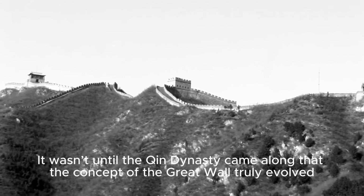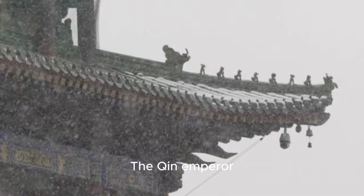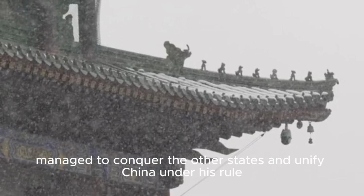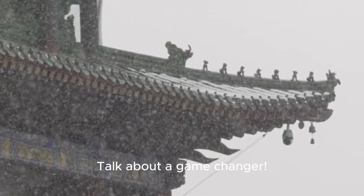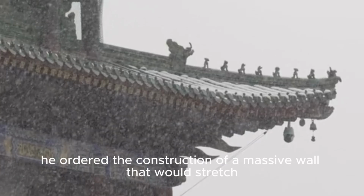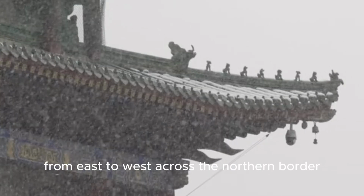It wasn't until the Qin dynasty came along that the concept of the Great Wall truly evolved. The Qin emperor, known for his ruthless military campaigns, managed to conquer the other states and unify China under his rule. Talk about a game changer. To defend this vast empire from those pesky nomads, he ordered the construction of a massive wall that would stretch from east to west across the northern border.